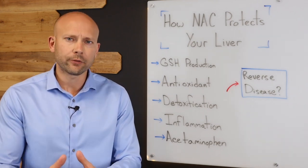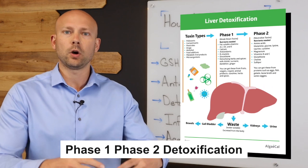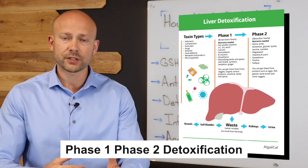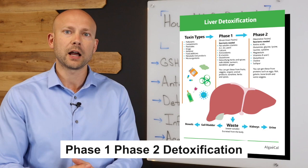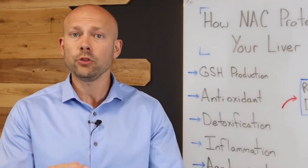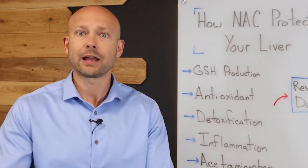So in the liver, you have a detoxification process that takes place. It's called phase 1, phase 2 detoxification. Now, this is a very important process in order to actually neutralize toxins. And many people will often say, well, you know what, detoxification isn't real. You don't need detox support. Well, you do need detox support in the way of actually supporting the natural detoxification processes that already exist in the body.